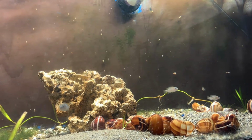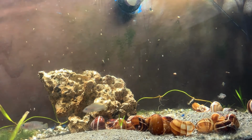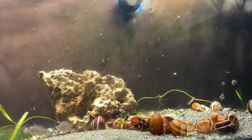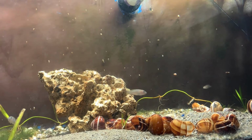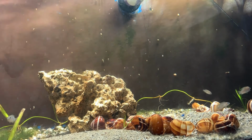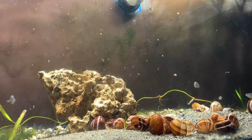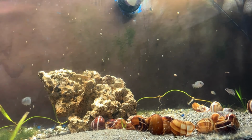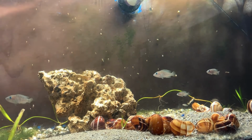We now come to my second group of shell dwellers, the Neolamprologus multifasciatus. I recently relocated these fish from a 20-gallon high to a 40 breeder in hopes that the additional space will help them produce more fry. As you can see, they've settled in quite nicely. I've seen fry from this group in the past, so hopefully the change of scenery will be a good thing for this colony. Just like the similis, I really do enjoy the activity level and personality of these fish.